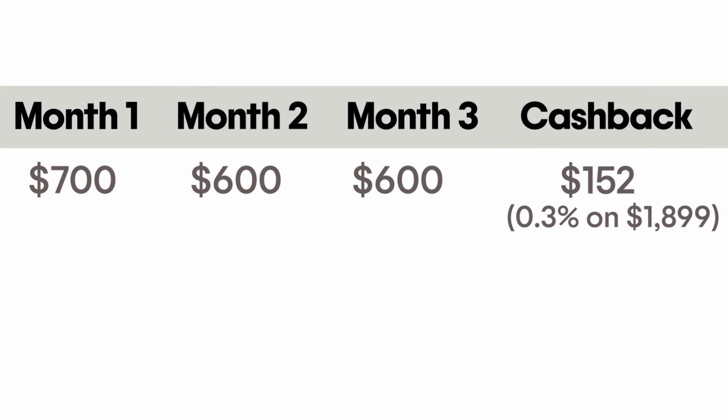So, for example, if in all 3 months you manage to spend at least $600 on the card on eligible categories, you will earn the 8% cashback. But if, let's say, in the 3rd month you only spend $599, you will only earn 0.3% cashback on all 3 months. This is very similar to cards like the UOB One and the Maybank Platinum Visa card, where they require you to meet a minimum spend every month for 3 consecutive months. Otherwise, you won't be able to earn their upsized cashback.